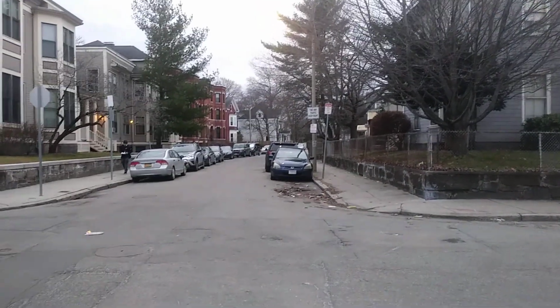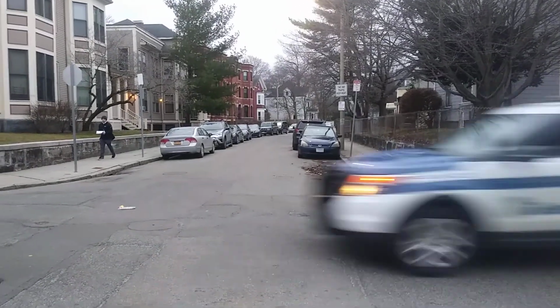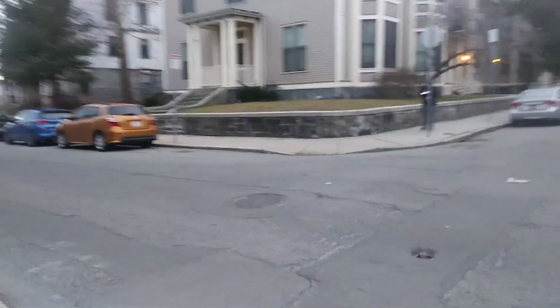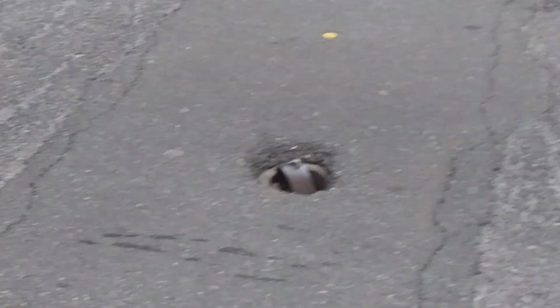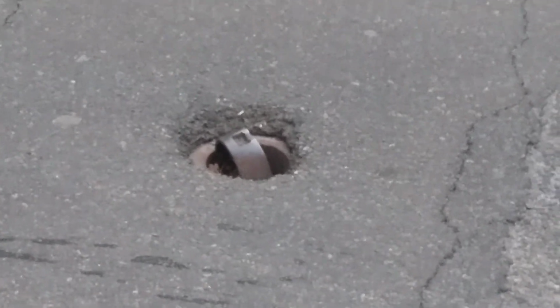And there's a car coming down there, and that's a good length of the street too. It's not just a few cars. That's the whole length. The city needs to fix that. It looks like it could be a hazard right there. Matter of fact, that is a hazard.